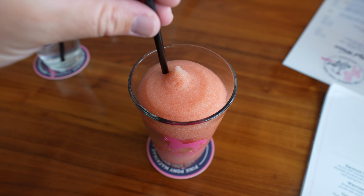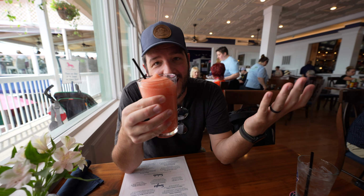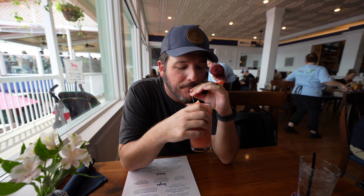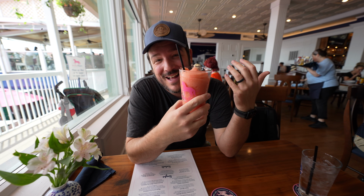All right, here we go. We got the rum runner at the Pink Pony. It's an island favorite, supposedly. Sweet, fruity, rum. It's hot outside, so I can see why people drink this on a hot day. It's not my normal jam, but I'm not complaining about it.